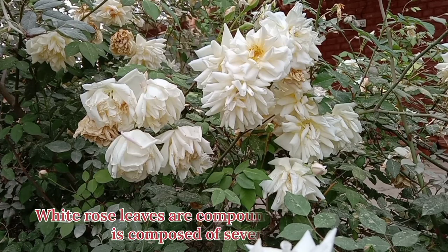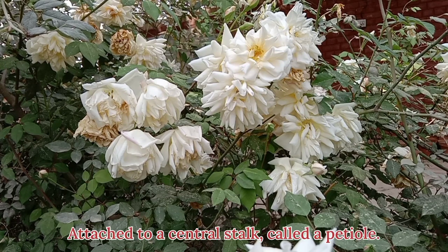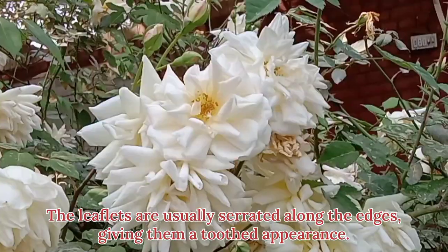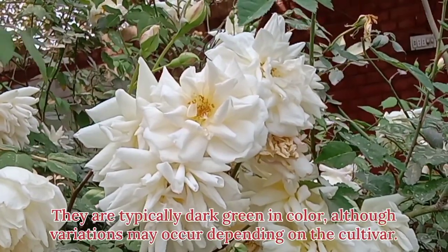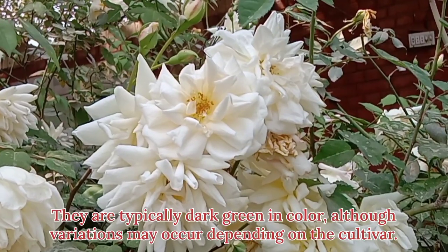Leaves. White rose leaves are compound, meaning each leaf is composed of several leaflets attached to a central stalk called a petiole. The leaflets are usually serrated along the edges, giving them a toothed appearance. They are typically dark green in color, although variations may occur depending on the cultivar.